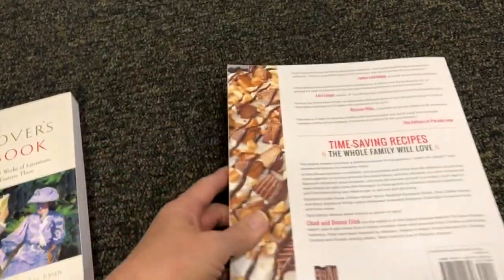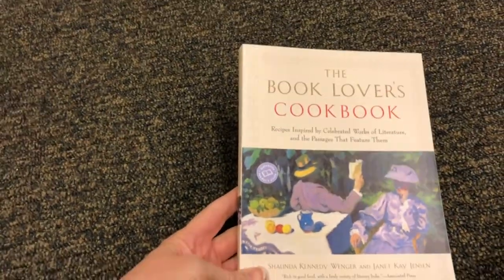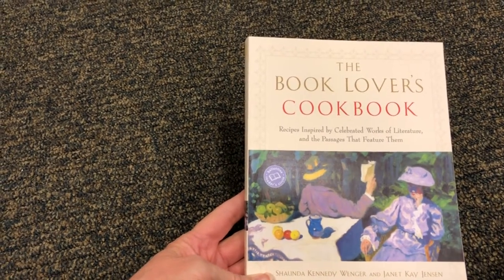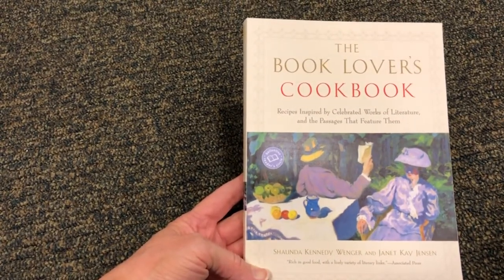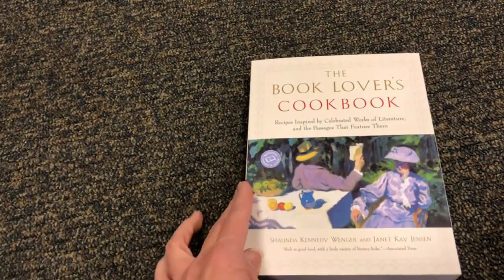All right. The Book Lovers Cookbook caught my eye because it's for book lovers. Recipes inspired by celebrated works of literature and the passages that feature them. So that looks like a fun book. This would be a really cool gift if you have people that like to read in general. So like for me, someone you know.